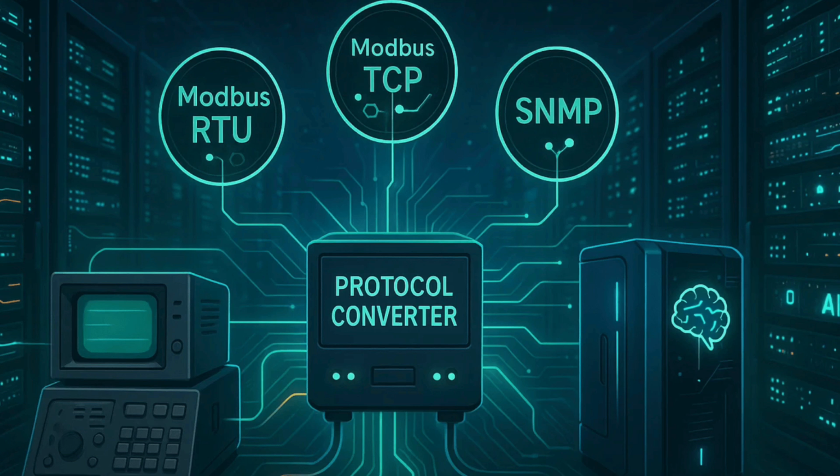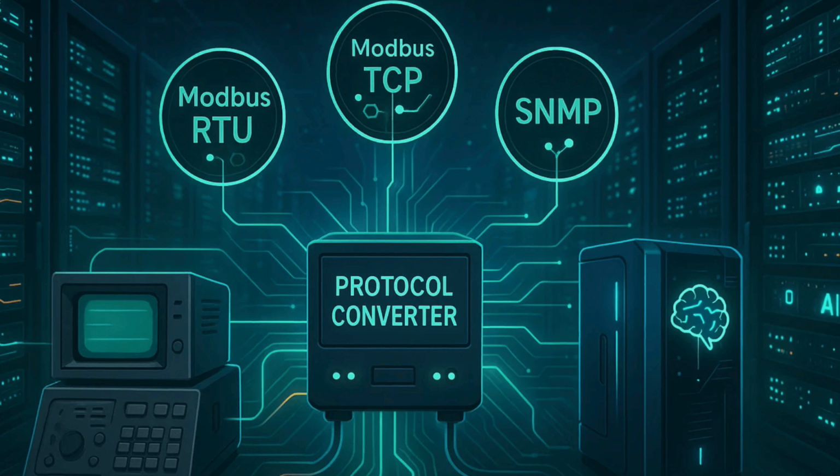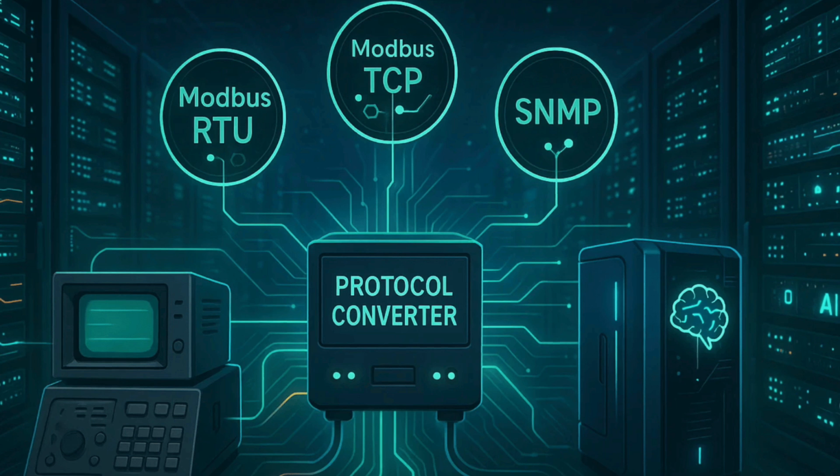Can you give us a clear, real-world example of this translation in action within a data center? Sure. Imagine a temperature sensor within the data center that uses the Modbus RTU protocol to communicate. It sends its readings out serially. Right, the older way. A protocol converter can take that raw temperature reading, understand it according to the Modbus RTU rules, and then reformat and transmit that exact same temperature value as a Modbus TCP message. Modbus TCP, that's the newer network one. Exactly, which is designed to travel over standard Ethernet networks that the central IT system or the DCIM platform can easily understand and utilize. So it's taking the information from one digital language and rewriting it in another so that different systems can understand each other.